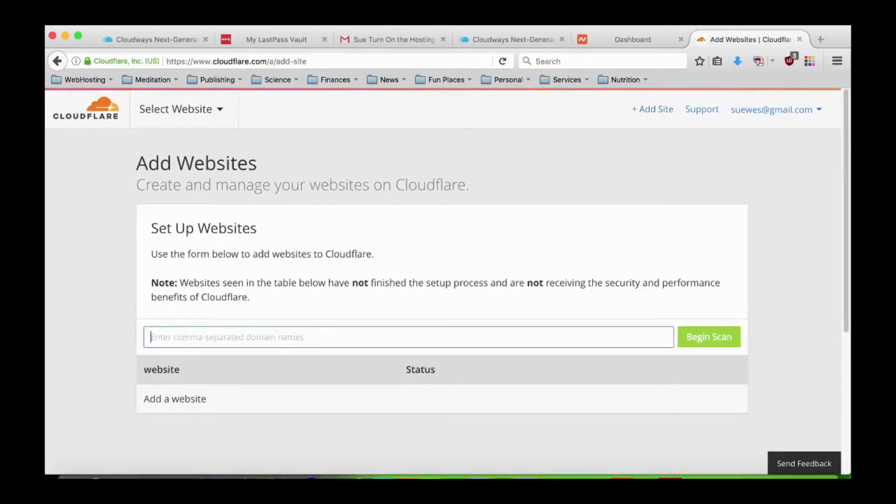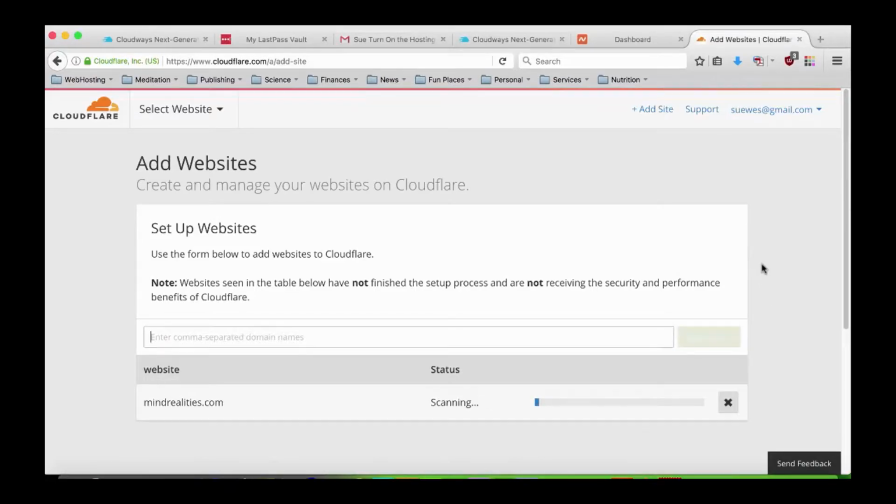And here, I type in my new domain name, mindrealities.com. Begin scan. So Cloudflare will pull out the information associated with this domain name. It's going to take a little bit, not too long. Now I finished scanning the website. Now click on continue setup.